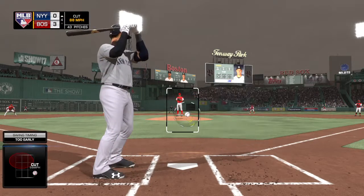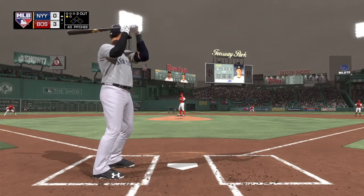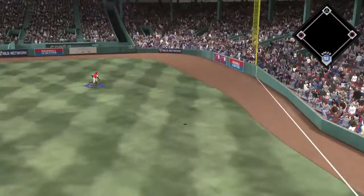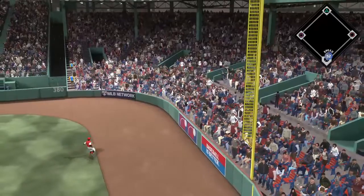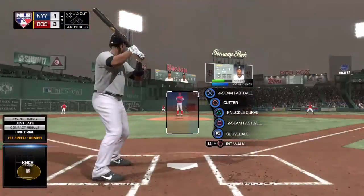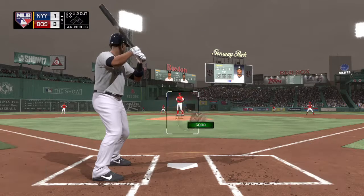First pitch hack in here, and that's the first strike. The windup and the 0-1. Oh, and this ball is absolutely blasted, high and deep and gone. An absolute bomb. A solo home run.